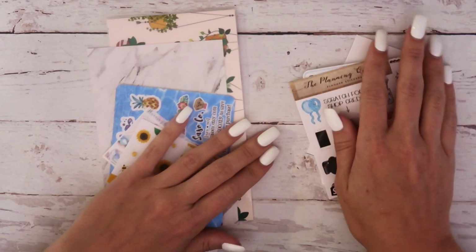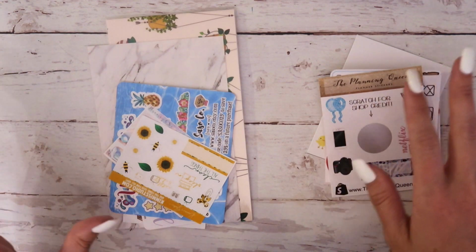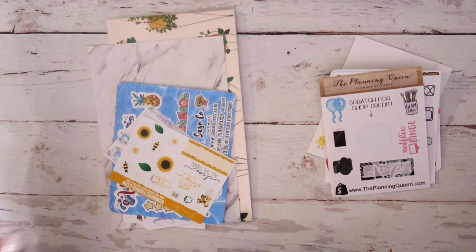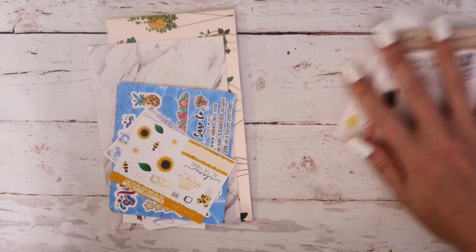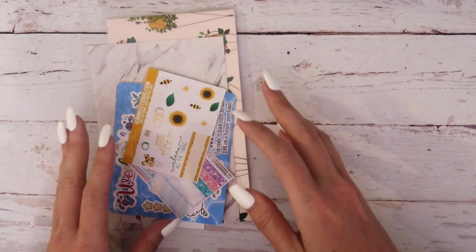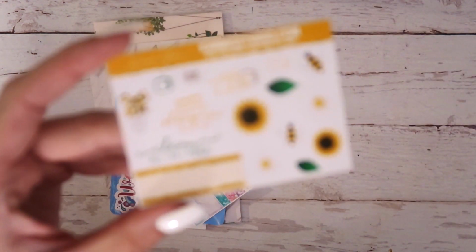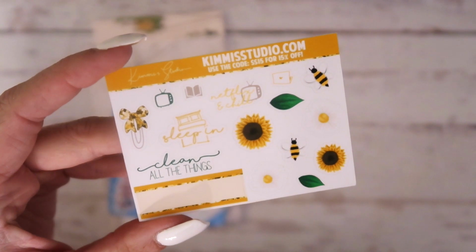So if you are within the first 40 orders, you will get either one of these 2 packs. They may be different. It may not be exactly what I'm showing here. Some shops do put different things in each, but I'm just going to go through what I've got. So first thing is from Kimmy's Studio.